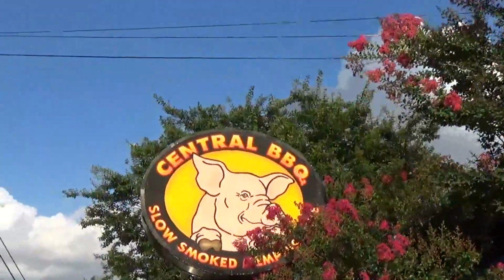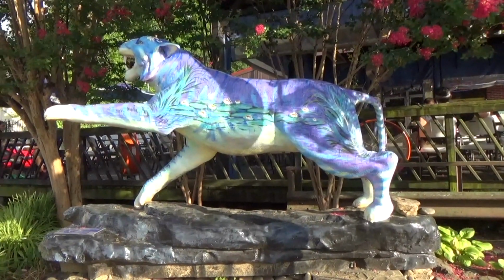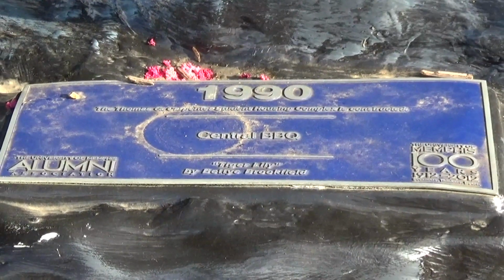Yeah, it was really good last time we were here, so I can't wait to get some more. Central BBQ has 3 locations in Memphis. This is the original one. You can't miss it. It's got this striped tiger out front with a pond scene on it, blue and red and really cool looking. And it's called Tiger Lily.